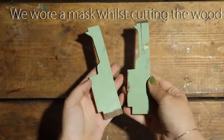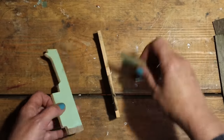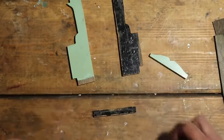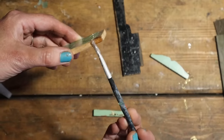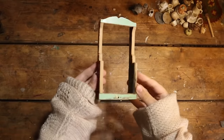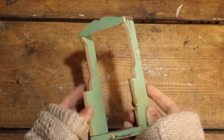Now this, I am still proud of. So this was a big piece of wood that we found that had the turquoise colour already on it. That's why we said we used a mask, because some old paint is lead-based. I was very chuffed with this. It's beautiful. Not quite finished, though, because it doesn't have any doors at the bottom yet. Obviously it's black on the other side, so I show it from that angle.